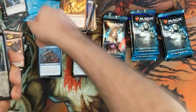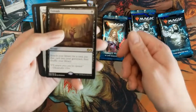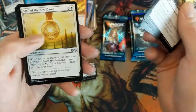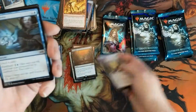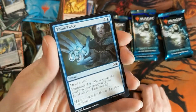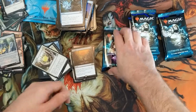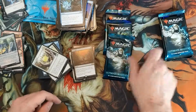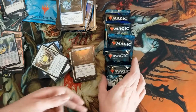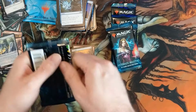Mere Servitor for a foil, Entomb for a rare. Dawn Charm, Ghoul Steed, Sigil of the New Dawn. Think Twice. That's some cool artwork. Sorry, I didn't realize I was off camera. Look how big this uncommon pile is getting. We've got 1, 2, 3, 4, 5. Hey, that's how my graveyard usually looks nowadays. So I'm trying to figure out how many instants and sorceries I have in my graveyard.